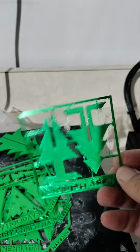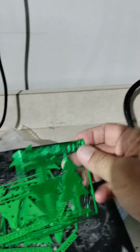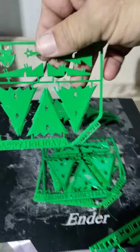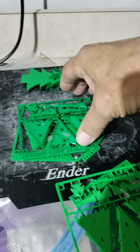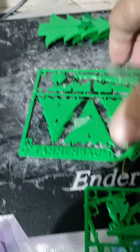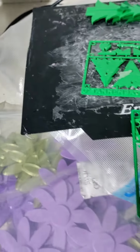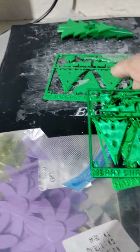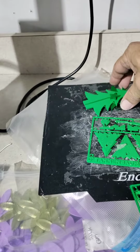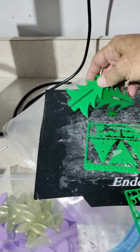cutouts. This one says Happy Holiday. Let's see, here we go. There we go. Happy Holiday. Oh, this one says O Tannenbaum. Oh, this one says Merry Christmas. Okay. Merry Christmas, O Tannenbaum. And then we got some other freestanding pieces.